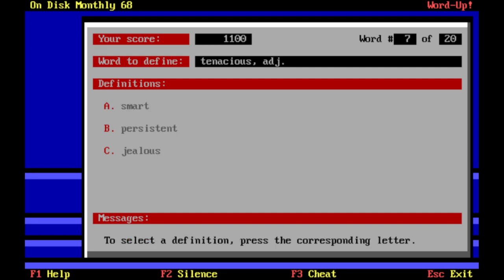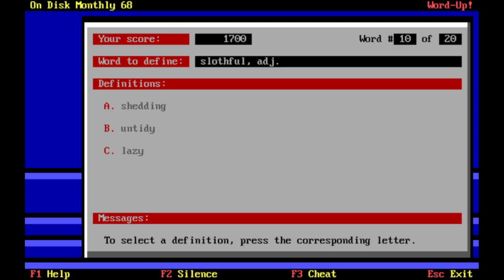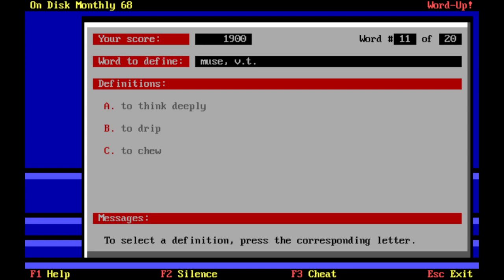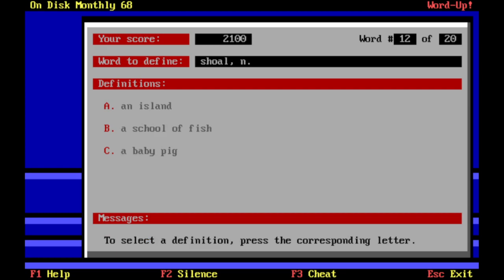Tenacious. Persistent. Spectre. A ghost. Nebulous. Ooh. Indefinite, I think. Yes. Slothful. Lazy. We're halfway through, by the way. Oh, boy. Muse. To think deeply. Shoal. I think it's an island.